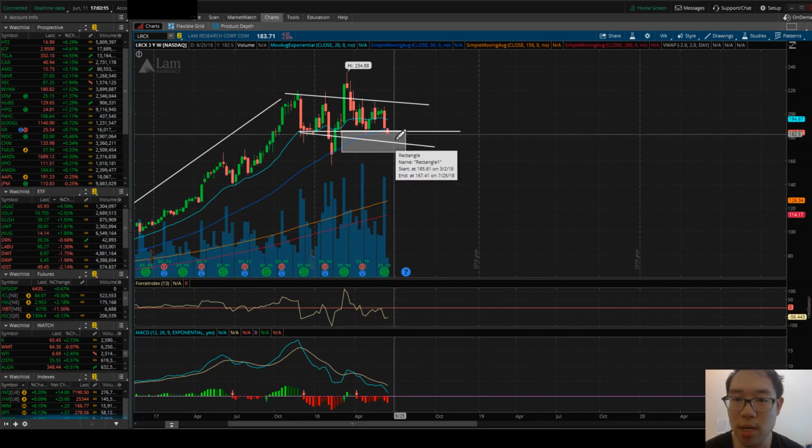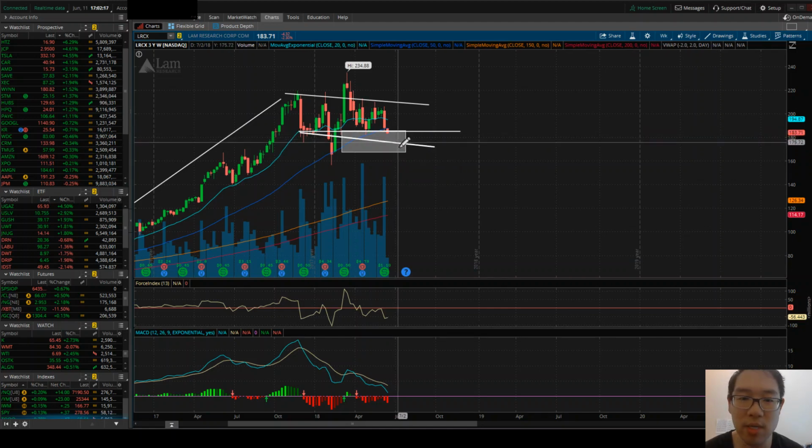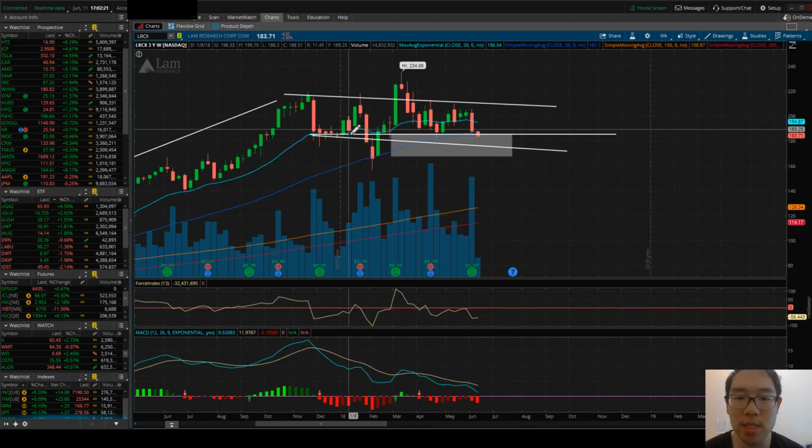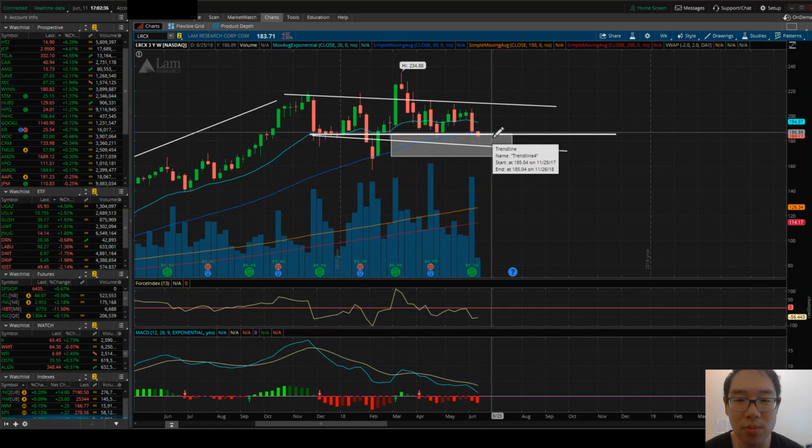So that is 185 to 175, around a $10 range. The reason why I drew it in like this is, sure, we see that there's a horizontal support, and descending horizontal supports right here. But at the same time, we see it breaking the support here, breaking the resistance here. So it's not a sure bet that that horizontal support is going to hold.